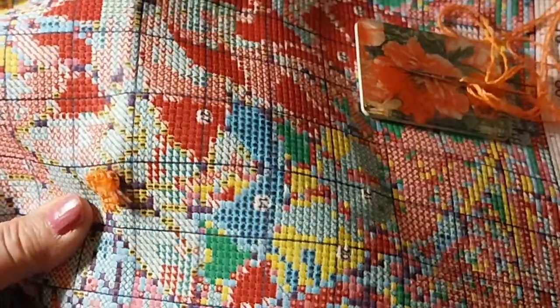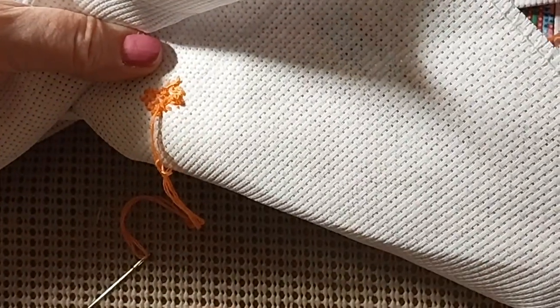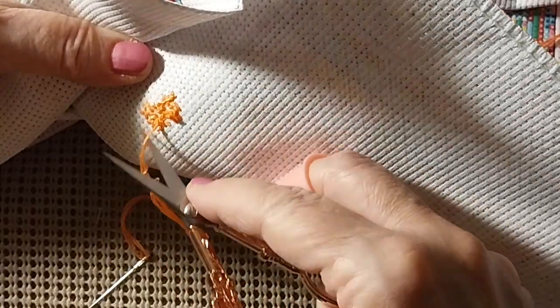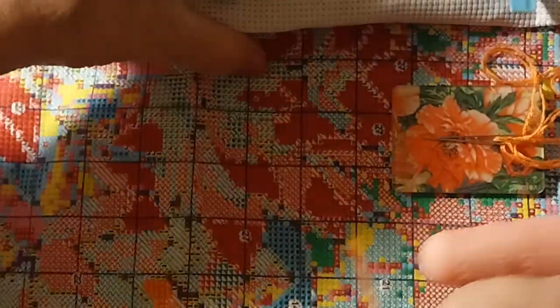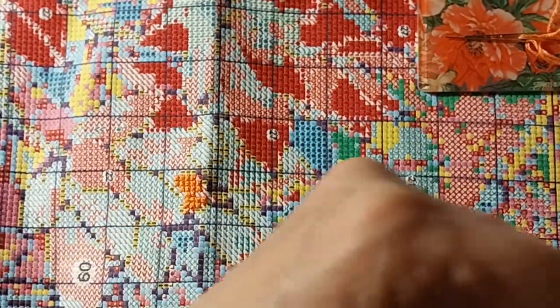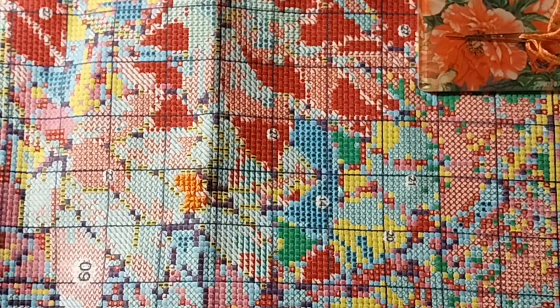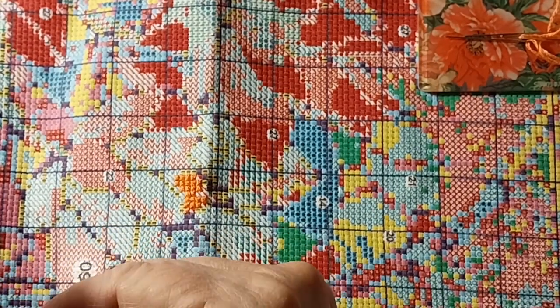It was a little windy yesterday. I'm going to have to cut this thread. Sorry. It was a little windy most of the day, just a breeze. And I hate sitting out on the porch when there's a breeze, because when I have a piece of thread in a canvas, it just kind of blows. And then I can't see where I'm stitching, so it's kind of useless.